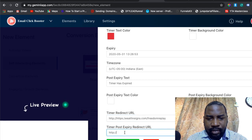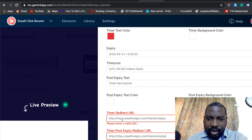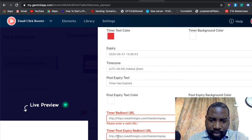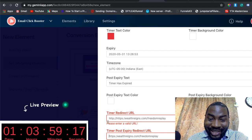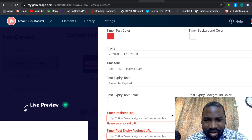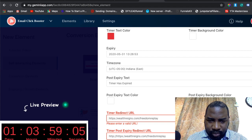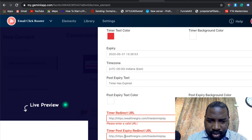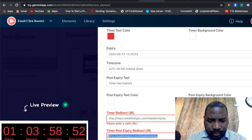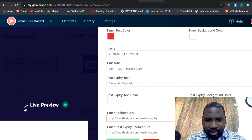You can use the same here. All you need to do is click on save. It says I should enter a valid URL. Let me remove one. I'm so excited, as you can see, I'm so excited about this. All you need to do is click. What am I doing? This is wrong. Very intelligent software, right? Boom.